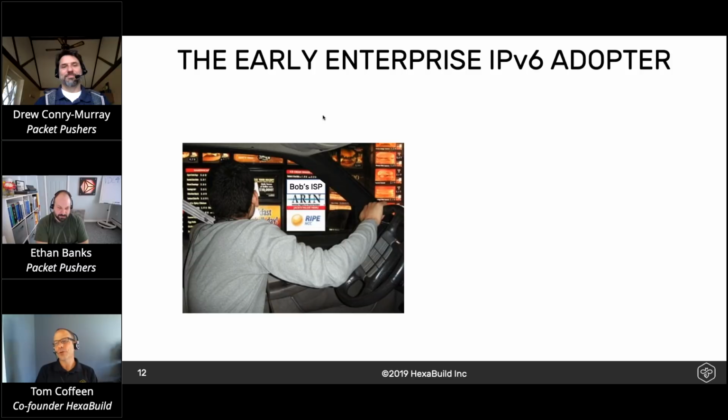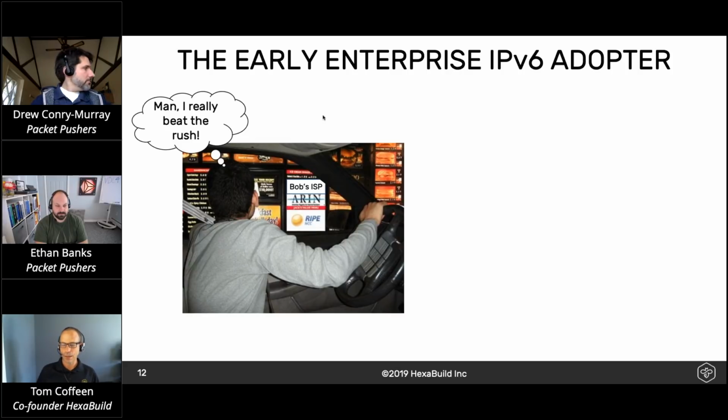So here, let's talk about the early enterprise IPv6 adopter, and this could work for a service provider as well. This is a guy who's pulled up to his local drive-through window, Bob's ISP or ARIN or RIPE or whoever he's getting it from. And he's like, I really beat the rush here. I got started with IPv6 early. I'm an early technology adopter, not a laggard like these other enterprises, and I'm going to do everything right. The problem is, this guy doesn't have any of the principles that we're going to learn today about how to put together a proper IPv6 address plan and what he should be thinking about.